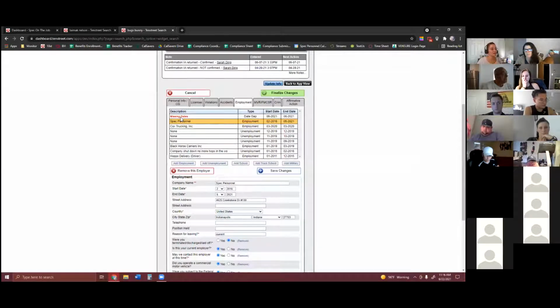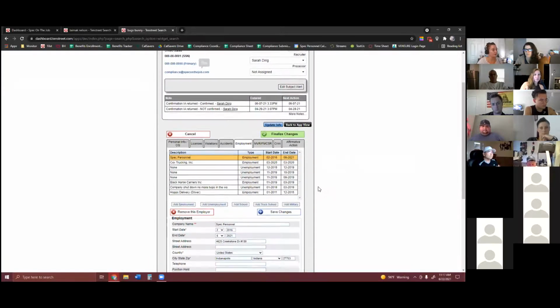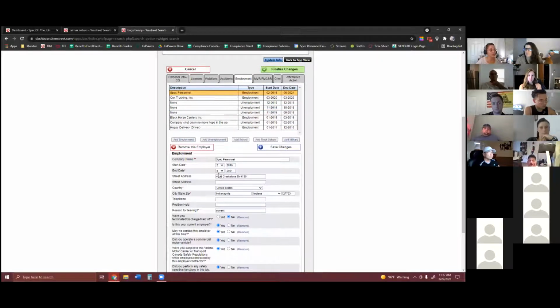It will come up with this where it says missing dates, and it'll just say in red missing date. Like that is not okay. Date gaps are not good. So in this instance, we can say either that he has been at the company since, or is still there now, and save changes, and that will go away. So this is big for transfers or rehires and stuff like that. This employment section, you're gonna wanna really pay attention to this.